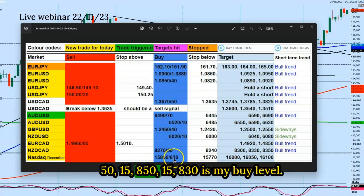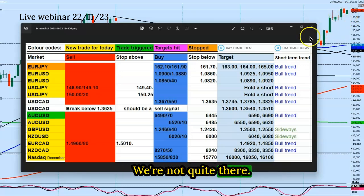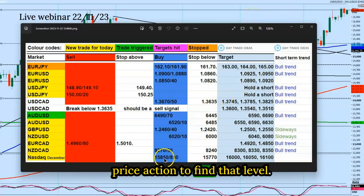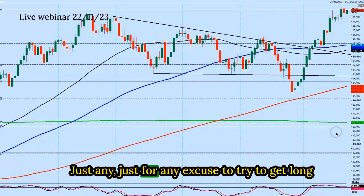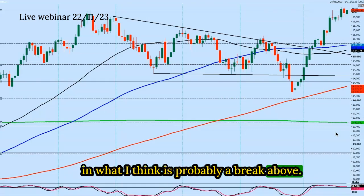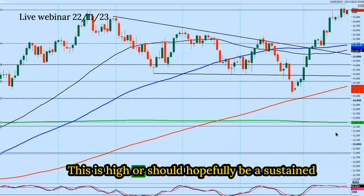15,850, 15,830 is my buy level. We're not quite there. It's, again, quite a weak argument. I'm literally just taking previous price action to find that level, just for any excuse to try to get long in what I think is probably a break above this year's high, or should hopefully be a sustained one.